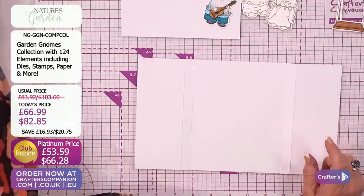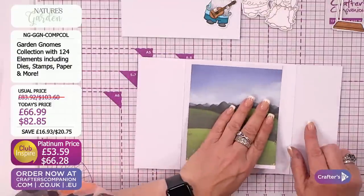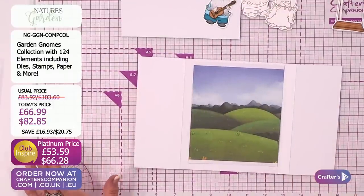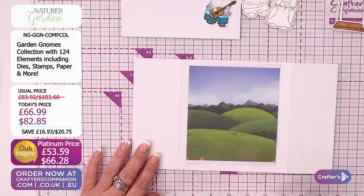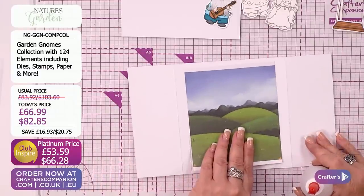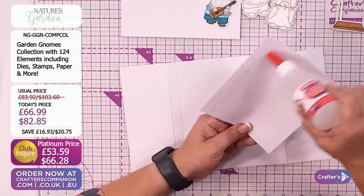What I've done, though, is I have used that gorgeous background paper, because rather than doing a background scene, I thought, well, that's already made for me, Ben. Already made. Yeah. So we're going to stick that into the back. Make sure I've got that trimmed down, actually. Yes, you did. Pop me glue on.